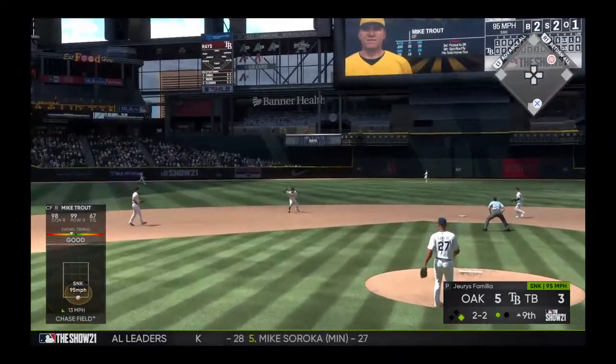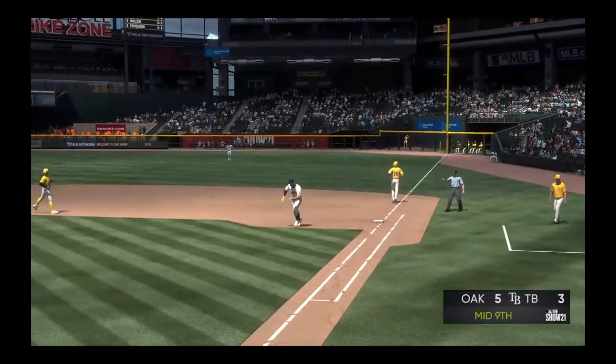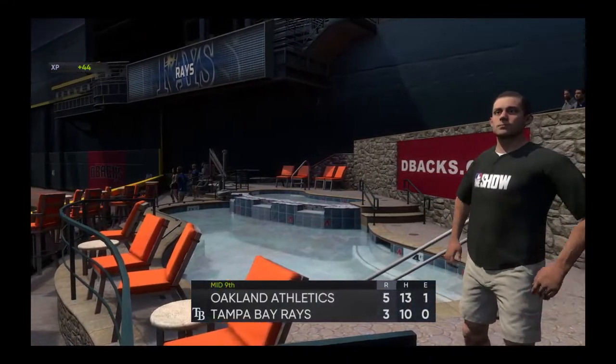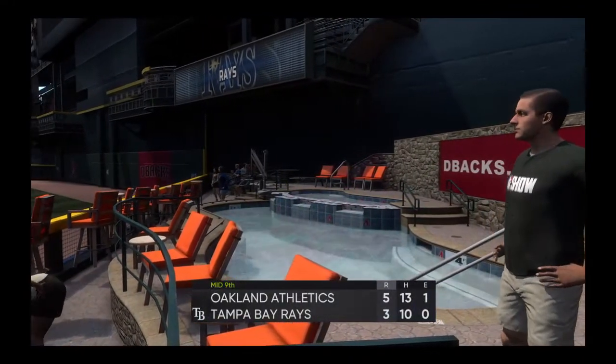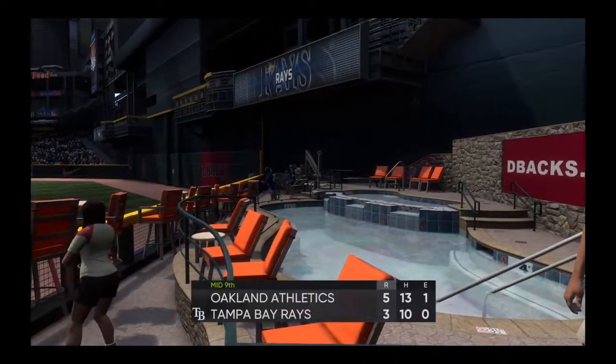Hard hit ball to short. He's got it to second for 1. Relay to first in time, and just like that, the side is retired. No runs on a hit, no errors, and no one left. 6th, 7th, and 8th place hitters scheduled to start the bottom of inning number 9. The A's lead it 5-3.